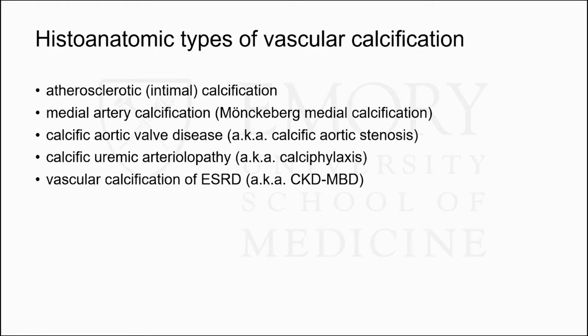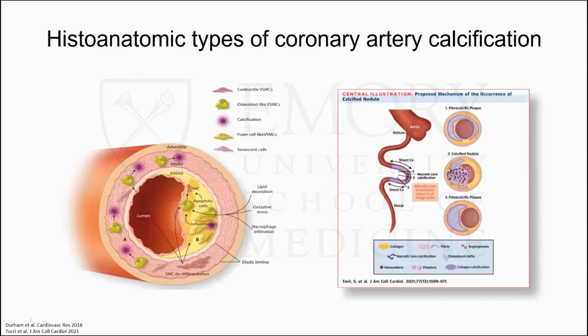So there are a lot of histoanatomic types of vascular calcification, but here are the more common ones. Atherosclerotic intimal calcification, medial artery calcification, calcific aortic valve disease, calcific uremic arteriopathy, which is also known as calciphylaxis, and vascular calcification of ESRD. In my talk, I'm going to be focusing more on the coronary artery calcification types, which is usually the intimal calcification and medial calcification. There's a newer entity that we're not sure where it falls into, which is the calcified nodule.